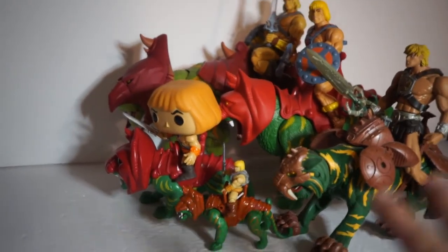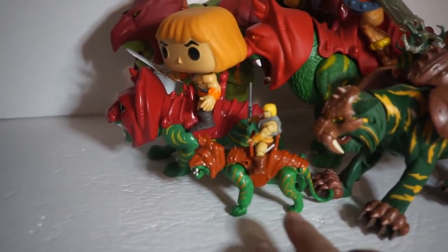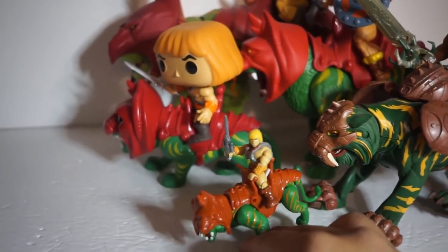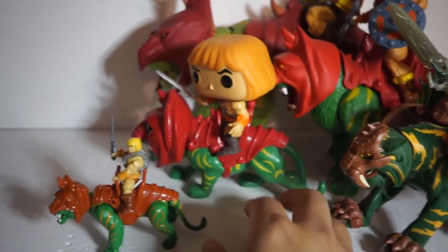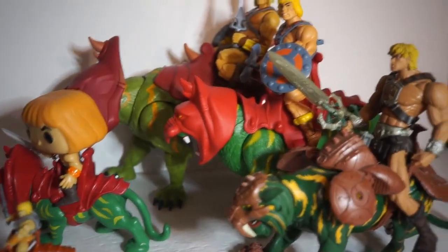All right, so as a special bonus, I'm showing you He-Man on Battle Cat. So the first thing we got is the Mega Construct He-Man on Battle Cat. These are tiny. They're Lego size. And then we got Funko. I don't own everything, but I own a lot, I guess.